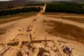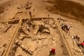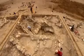Tel Zayit is a small site on the southwestern border of ancient Israel that dates back to biblical times. Since 1999, Ron Tappy has been excavating here. It was the last day of what had been a typical dig season.